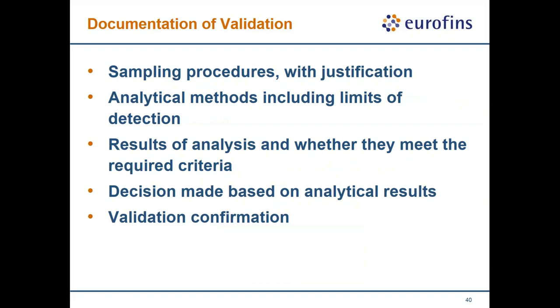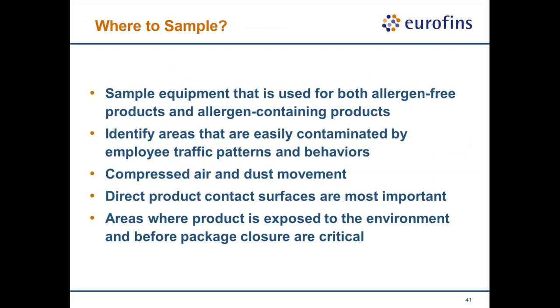What sampling procedures are you using, and justify why you're doing that? What methods you're using, including limits of detection? The results of the analysis and whether they meet your required criteria. So you need to set specification levels. And it's also important to put next steps in that record. So what decisions are you going to be making based on those analytical results? If you have a spec limit, what's your next action if that data comes back out of spec? And then again, you're going to focus most of your testing on allergen removal in areas where product is exposed to the environment and before final package closure, because this is where you're going to get allergen cross-contact potential.